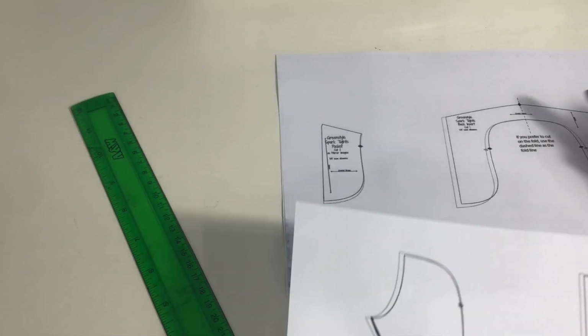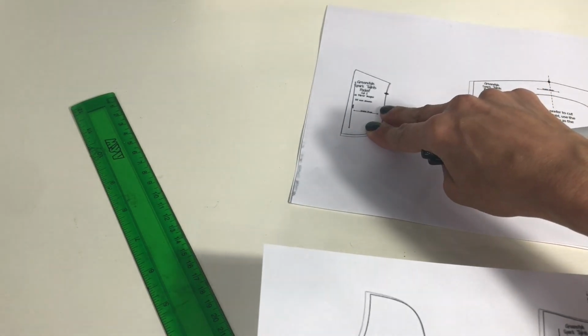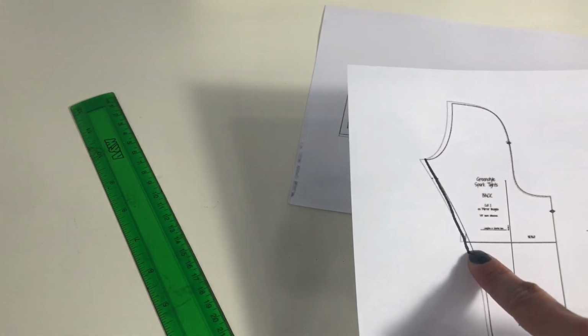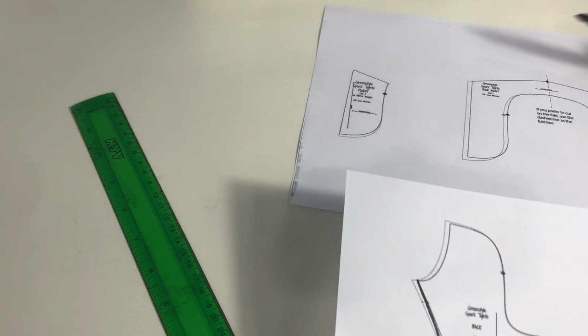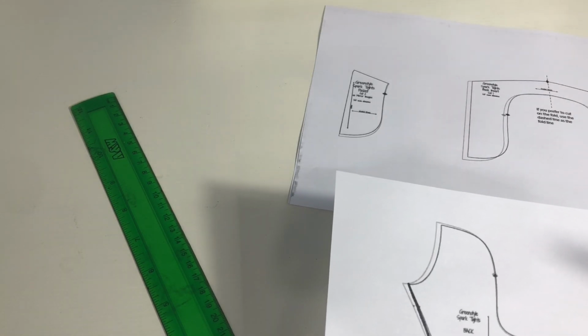So don't worry about messing with your upper back insert or your pocket piece if you're changing from hip to thigh, or if you're changing from hip to waist, because the hip to waist change happens above that piece as well.